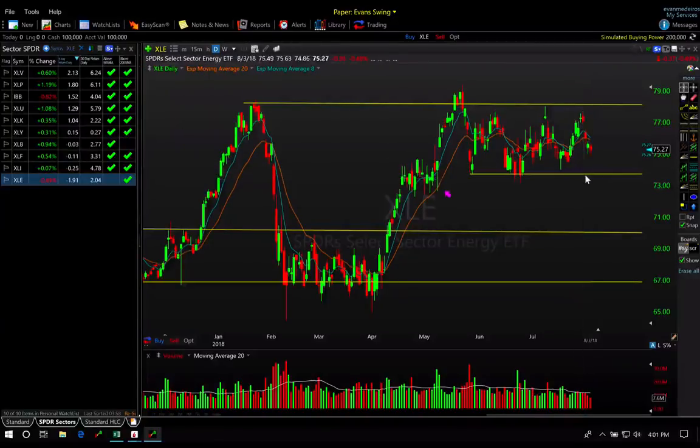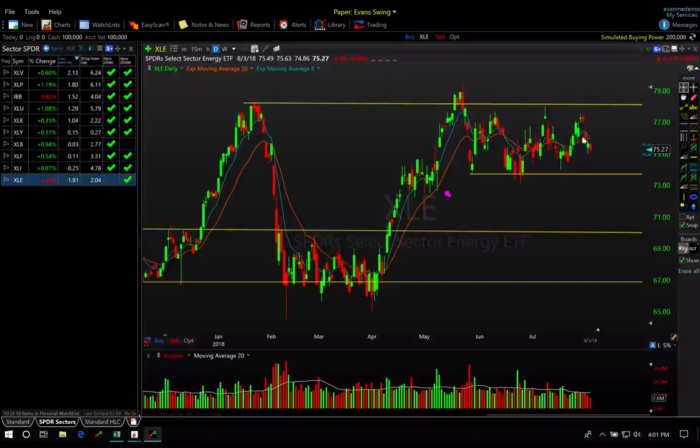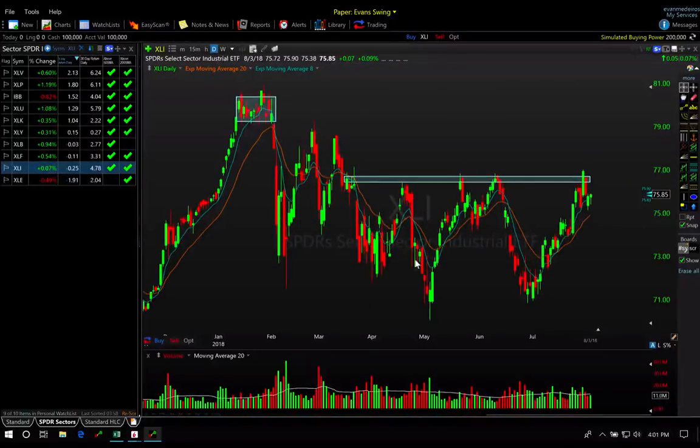It hasn't quite made a meaningful move below multi-week support or resistance. It's kind of sitting in the middle. So let's kick the can into next week and see how XLE reacts going into the second week of August.